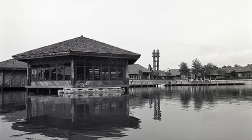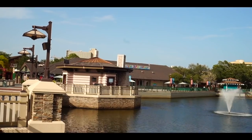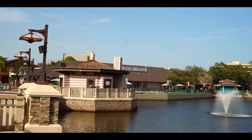You can see to the right of that, the tower that was on top of the pin trading building that I showed you earlier. That's how I know this was the spot. See the tower that was on top of the pin trading, and you can see the building that was Captain Jack's Oyster Bar. It's been redone. This area has been completely redone, but it still lines up. This is what it looks like current day, 2020.